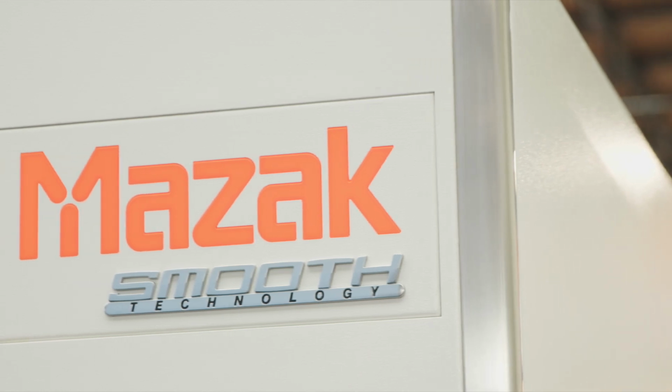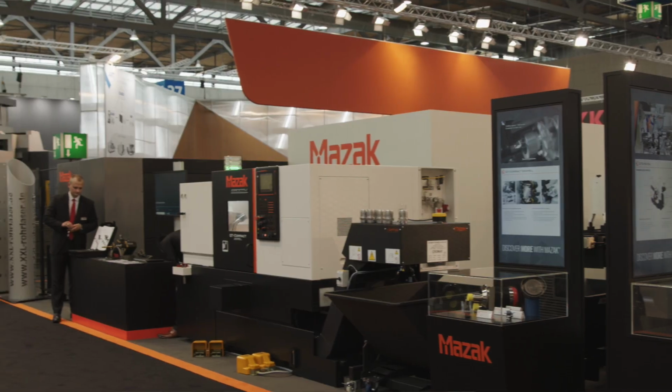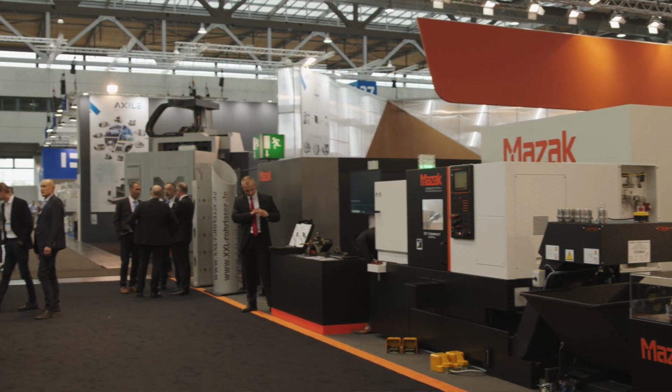So Mazak, you've got a huge range and array of 5-axis machines. Where would this one fit within that range? This will go up to a range of 500 millimeters. It's fully simultaneous 5-axis, but it's priced to sell really well, and so it would attract a number of users, but typically subcontractors, job shops, applications like that.